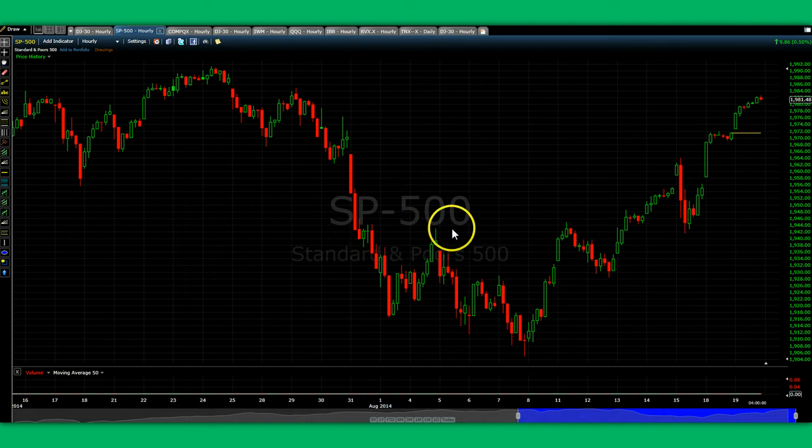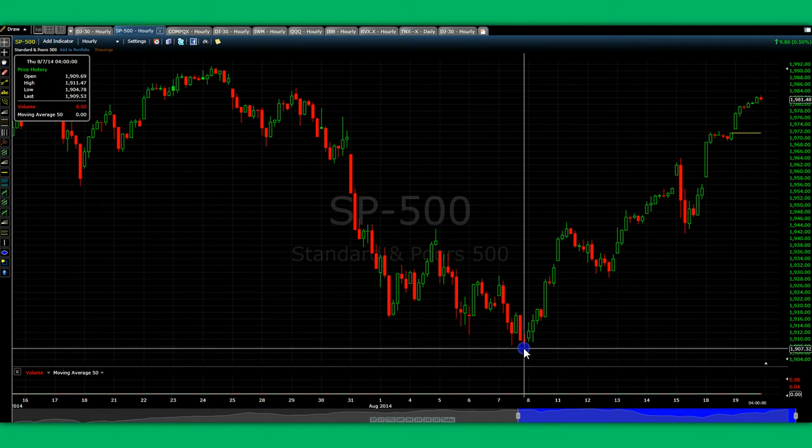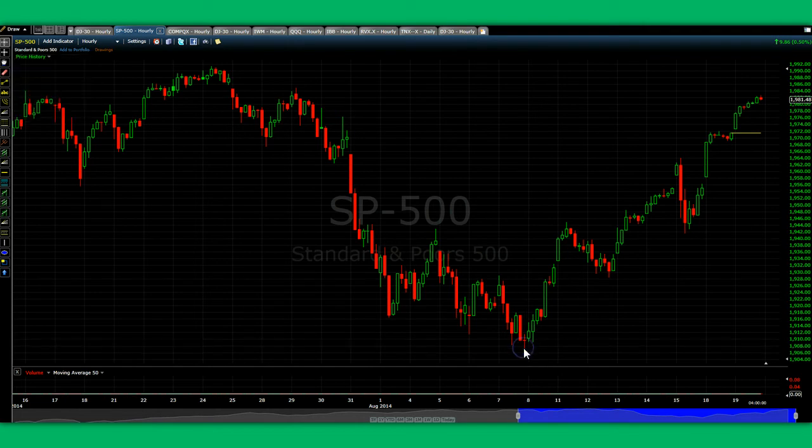Pull back up a little bit, triple touch, and then we go. Reversal candle right here on the 7th. I'm sorry, what was that day? On the 7th, yeah, on the 7th of August. Since then, same old story.